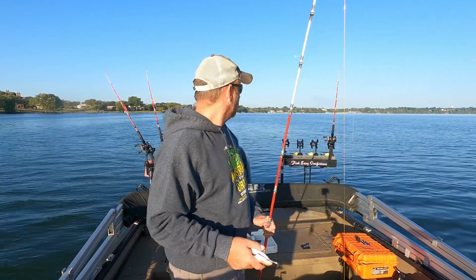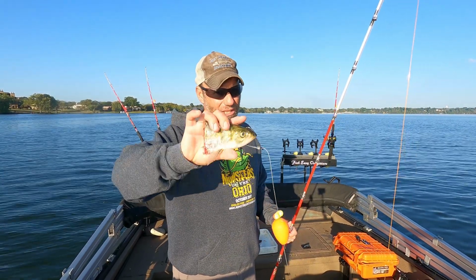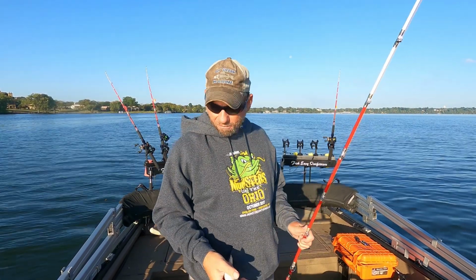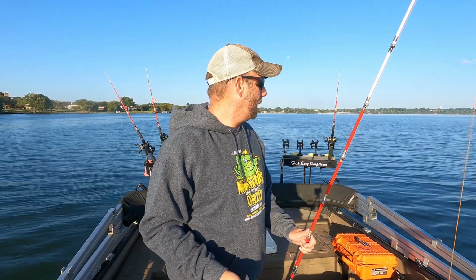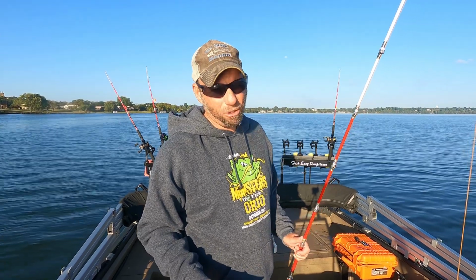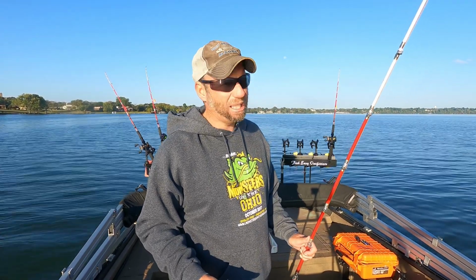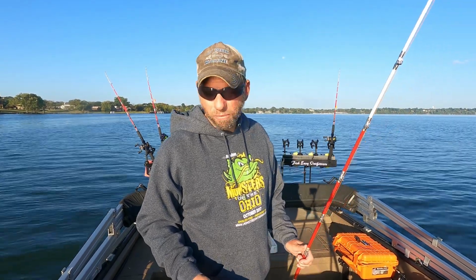But I'm just gonna work with 4 rods today, and I'm just gonna drag big old chunks of bait and see if we can't entice some big fish. So I think I'm just pretty much gonna drag straight down the middle of the channel and see what happens. Throw big baits out there, drag down the middle of the channel, see if any big boys are just out there roaming for food.